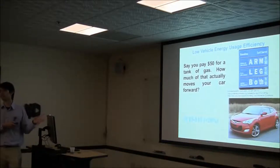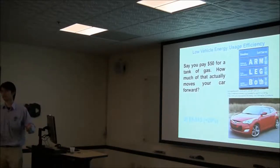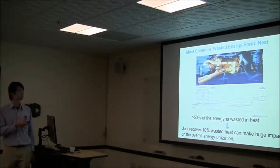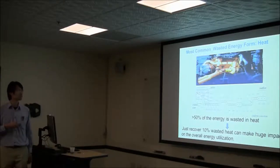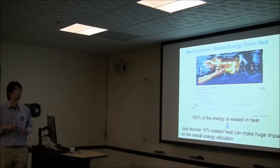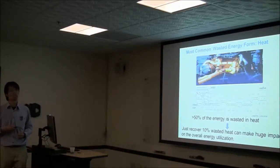And then there is some energy that's being used for cooling your car, for example, you provide the energy for the air condition. But only 20% has been used for moving your car. Among the waste energy, I show here a picture of a working engine and all the way to the exhaust, to the muffler here. As you can see, it's a lot of heat. The temperature at the highest point could be as high as 800 Celsius, and even at the muffler it can still be around 100 Celsius. So there's a lot of heat being wasted, and more than 50% is wasted as heat.